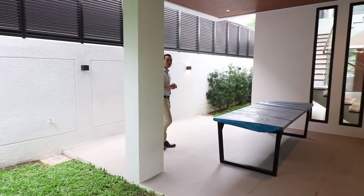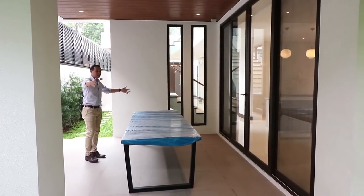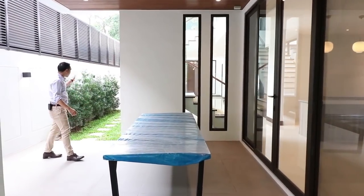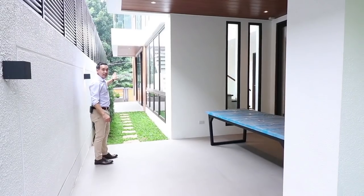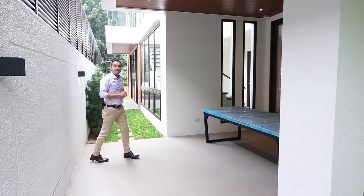From here, you can use this space as a nice barbecue area, and this space also extends your entertainment and dining space by having a couple of tables and chairs over here. You can make this a great party area or an al fresco dining space. You also have access here through this side landscaped area leading to your living room, lanai space, and all the way down to your parking area.